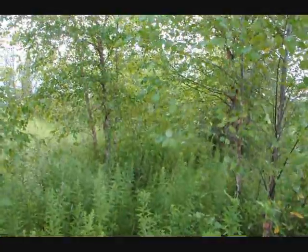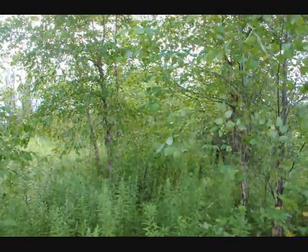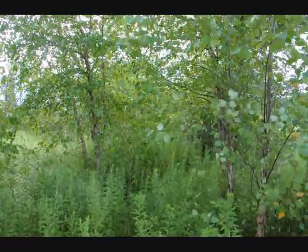This video is about making money on your deer hunting property. On a deer hunting property, you can actually make more money by growing trees than almost any other thing you can do on your property.